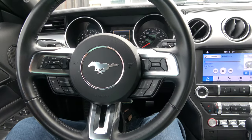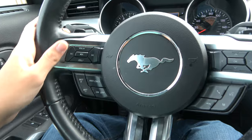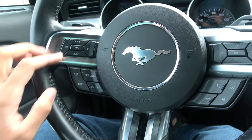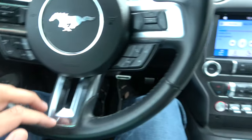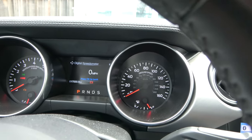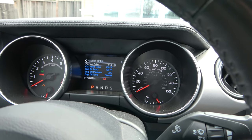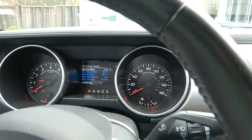As far as your steering wheel, you have a nice leather-wrapped steering wheel with controls. On your left, you have your volume controls, seat track, and mute. You have your cruise control on the bottom here. You have your controls for your front infotainment display. So you have your speed, tire pressure, and you have also your other controls such as fuel ratio, cylinder head temperature, oil pressure, and things like that.